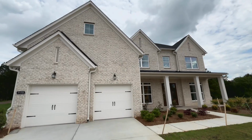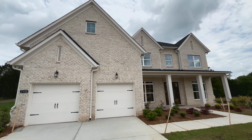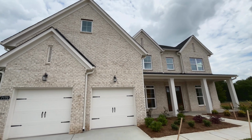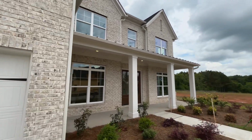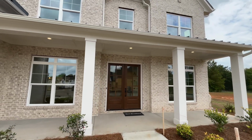All right, second tour, Roswell Transitional. I'll tell you what, this house has got a lot going on. I think I told you the first house was 3,400 square feet or just above. This one's just above 3,800 square feet. And you can definitely see the difference in the square footage. 400 square feet, you don't think it's a whole lot when you're talking about houses this size, but you're gonna notice a substantial difference.